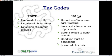The 2 that govern these products are the 7702B and the 101G. If you see any riders on a product that include the words long-term care, you know that they filed it under the 7702B. These are usually paid out on a reimbursement basis, and an extension of benefits is allowed. What that means is, say your death benefit is $100,000, your long-term care benefit could be greater than $100,000. Now, not everybody offers that, but at least they have the ability to under that tax code.